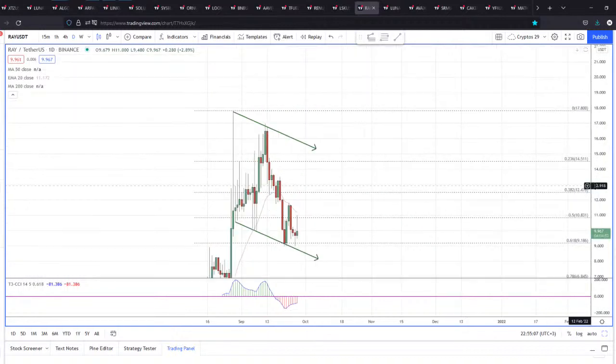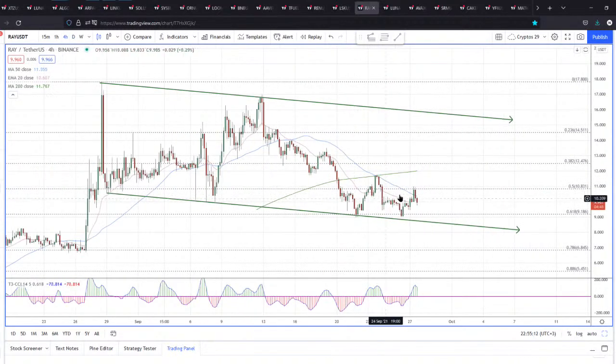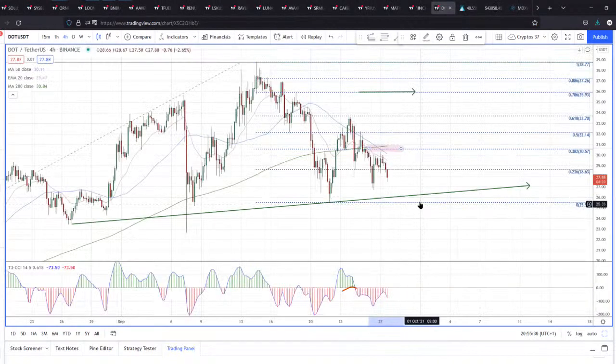Daily 20 moving average is at 11.17. I think perhaps a little bit higher above 12 would confirm it. So yeah, I'm looking for Ray to make a base, not make a new low, and rally from here. DOT. Unfortunately, DOT is one where I feel like we've got a little bit further to fall.